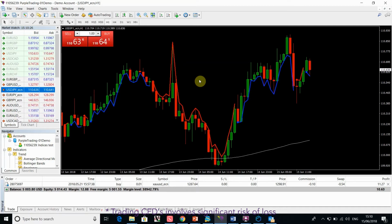So yeah, I'm just going to draw some support and resistance lines just to give you an idea of where I would have considered taking this position, and also how I would apply a risk reward policy of 1 to 2 by opening one lot, which is $10 a pip. So I'm going to use a Fibonacci tool to draw my support and resistance lines.